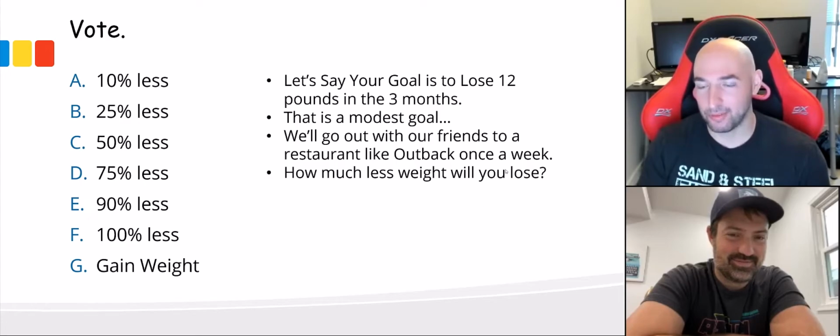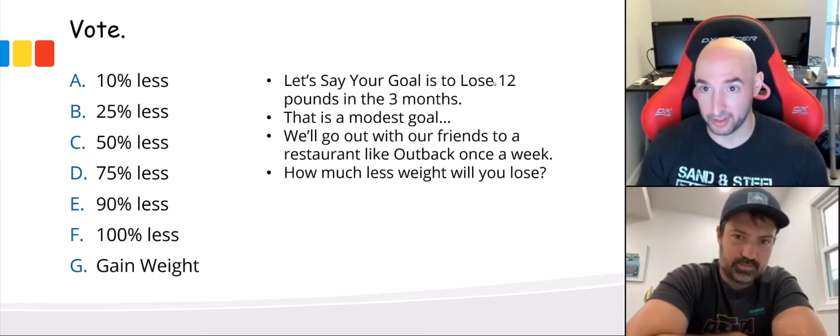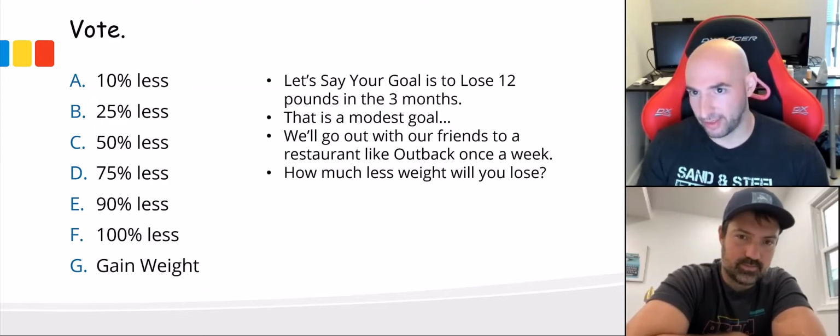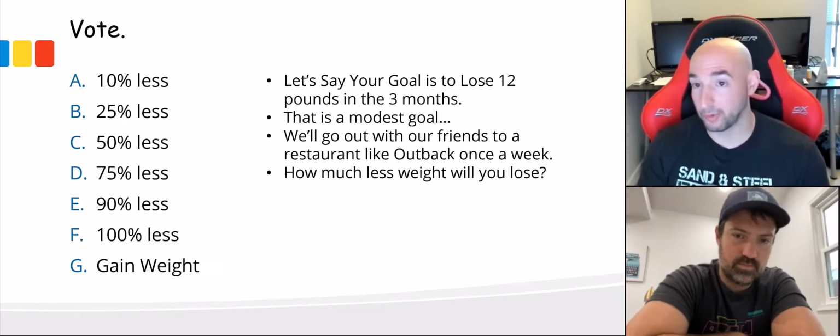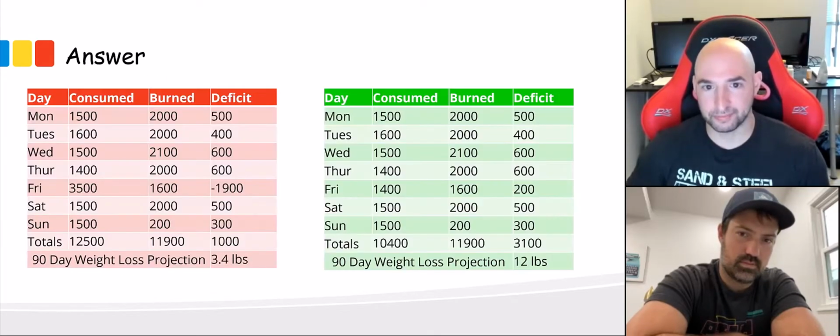So I set up the following charts and things based on somebody looking to lose 12 pounds in 3 months, right? Your goal may be more or less than that. My personal goal is 3 times that. It's more work, right? But depending on where you are and how much weight you need to lose, maybe 12 pounds is all you need to lose. I know Dawn's trying to lose a little weight, but 10 pounds is about all she can lose before she's going to be thinner than she wants to be. So here's how it works out.